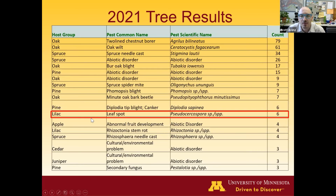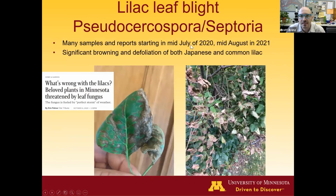Moving down to another one that is interesting and has become fairly common in the last couple of years, and that's on lilac. This is lilac leaf blight. This is another fungal pathogen, and it's largely been reported as Pseudocercospora. Some other groups like to use the name Septoria. Basically, as far as I can tell, this refers to the same pathogen.